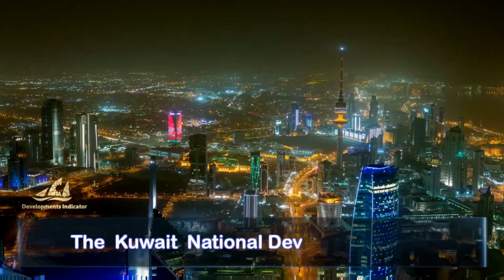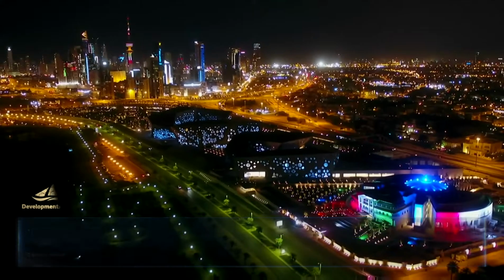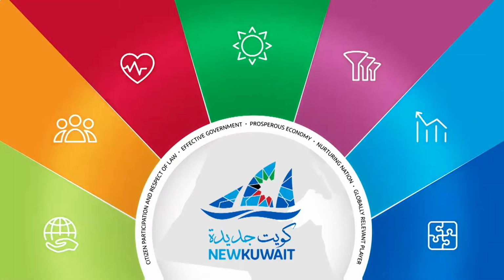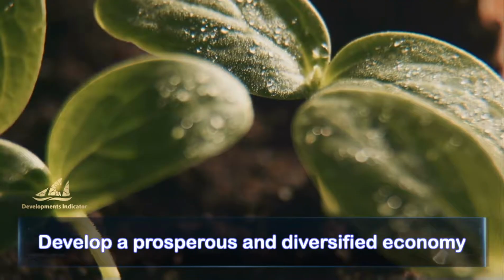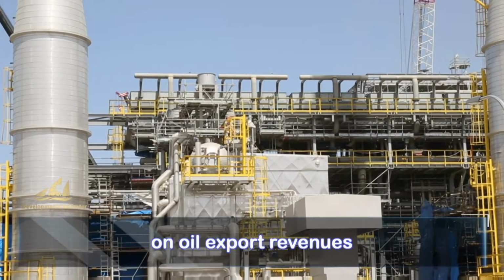The Kuwait National Development Plan sets the nation's long-term development priorities. It's organized around 7 pillars or areas of focus for investment and improvement. Economy. Develop a prosperous and diversified economy to reduce the country's dependence on oil export revenues.